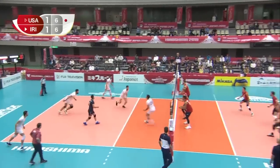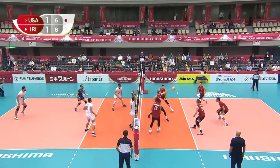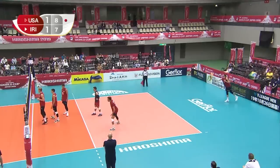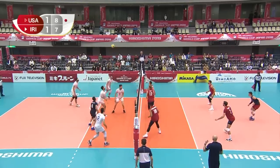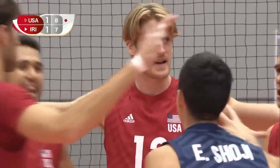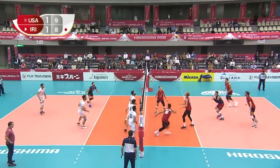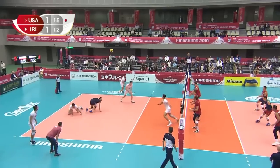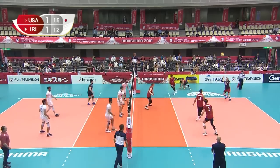Attention. Set. Interesting problems for the coach to have. Shorter than that. Certainly not small in stature. That's a great pickup.